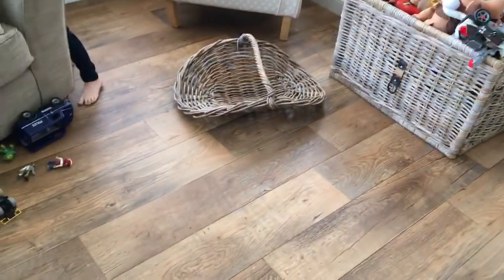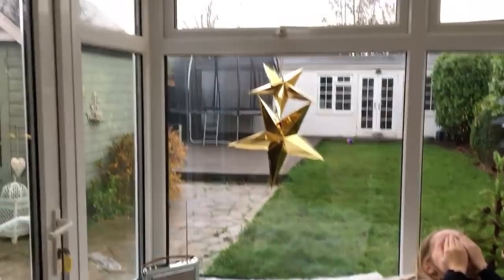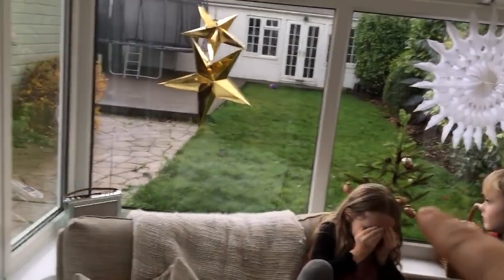I am going to show you the little loungy room. The kids are playing, so there's toys and carnage everywhere. Out the way, you, a minute. Hello. Cover your face so I can just show. So I've just got a few little stars and snowflakes and a little tree out here.